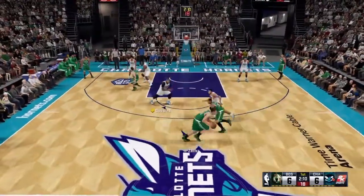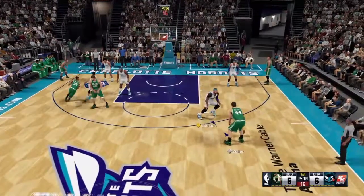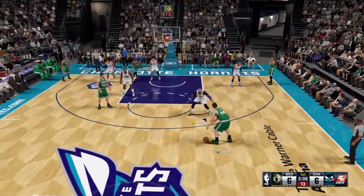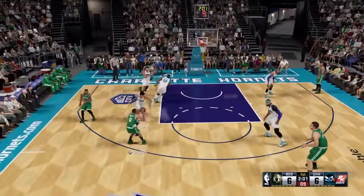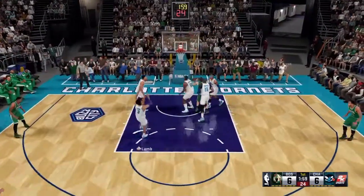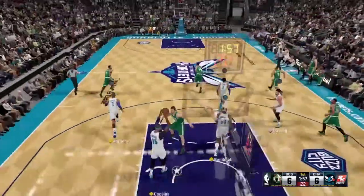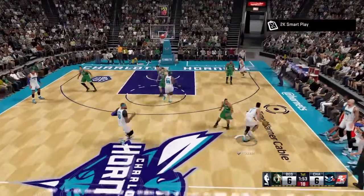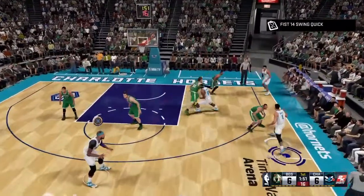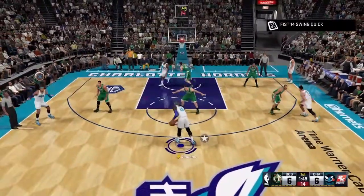Smart kicks to Zeller. Screen by Lee. Here's Zeller. He's been patient so far. Nothing yet on the scoreboard. Snatched up. You're not going to see that very often. Plenty of space, but he just, let's face it, he whiffs on that one. Russell kicks to Cousins.